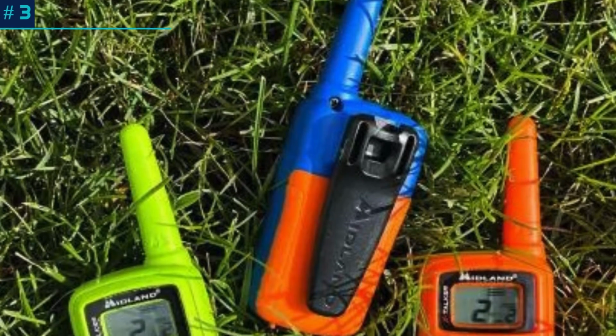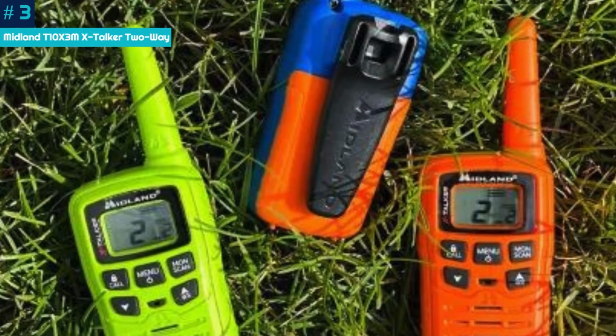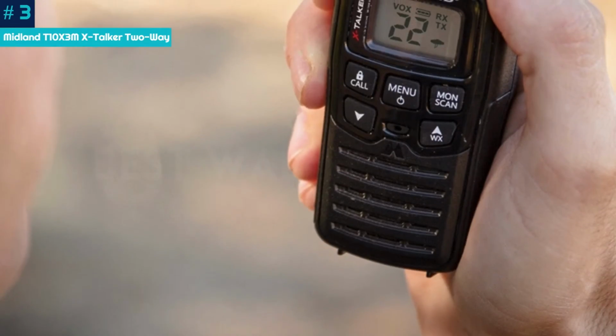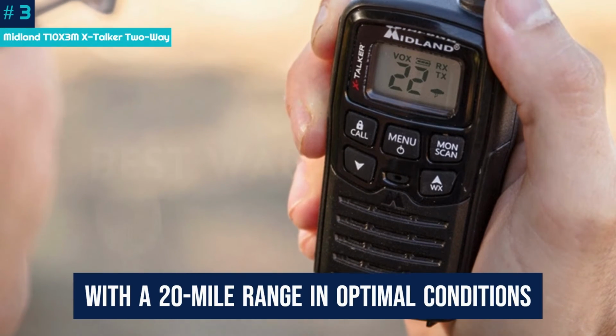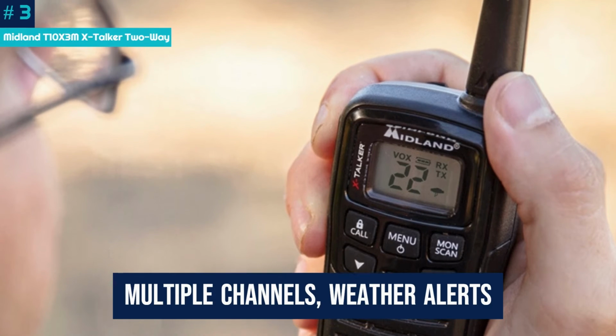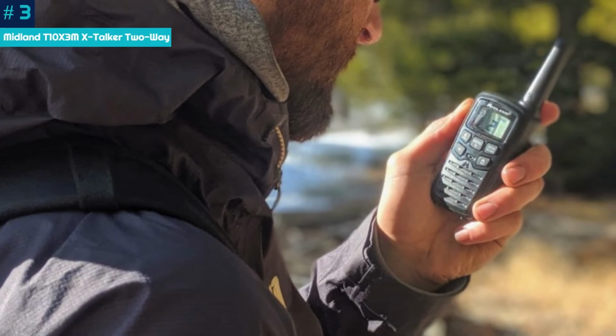Number 3. Midland T10X3 and X-Talker 2-Way. Don't let the bright colors and low price point fool you. These are reliable walkie-talkies designed for kids. They're not toys. Sure, they can be used that way, but they're also reliable communication devices with a 20-mile range in optimal conditions, multiple channels, weather alerts, and other features you'd expect in adult walkie-talkies. Sure, there are only 38 privacy codes, and the 20-mile range is shorter than the reach of pricier hardware. But these really are reliable walkie-talkies, and we can say that from first-hand experience.